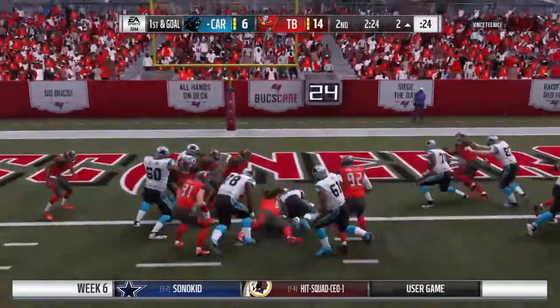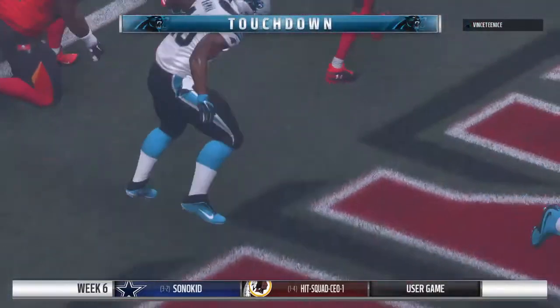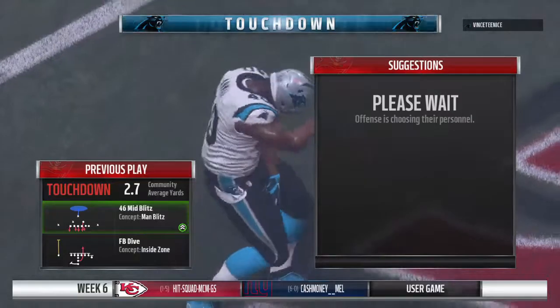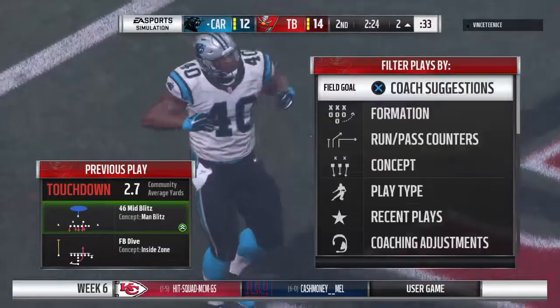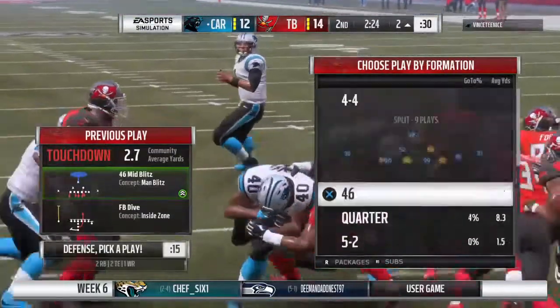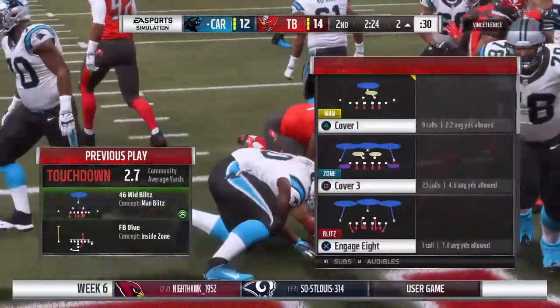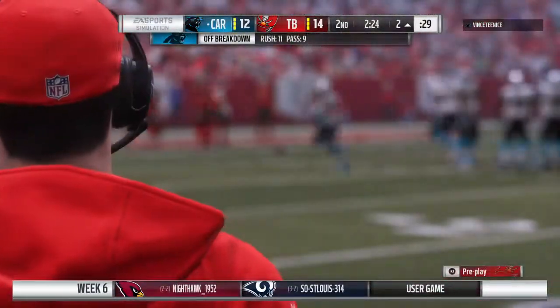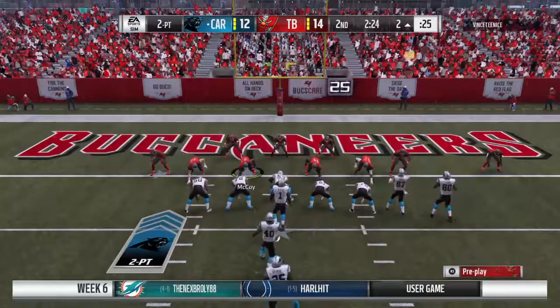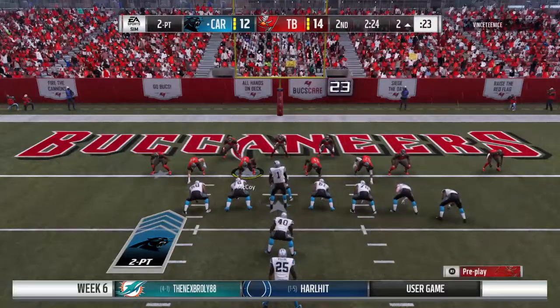And they'll turn to a power game to try to get in. And he is in. Touchdown, Carolina. It's the fullback, his 2nd touchdown on the season. And the Panthers are a 2-point conversion away from tying up this football game. Ron Rivera didn't get the nickname Riverboat Ron for nothing. His guys are going to go for 2 here.